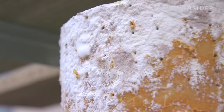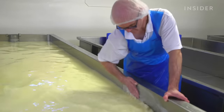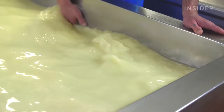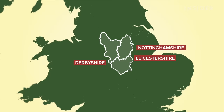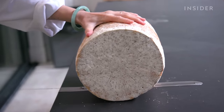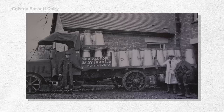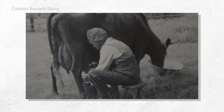As its popularity grew, Stilton cheese started to be made in the surrounding areas. Today, Stilton production has strict geographical borders and is confined to three counties in England. Ironically, as the village of Stilton falls outside of the counties' borders, there can't be any cheese made in Stilton called Stilton. Colston Bassett Dairy was founded in 1913 as a cooperative to save excess milk from farms in the village from going to waste.